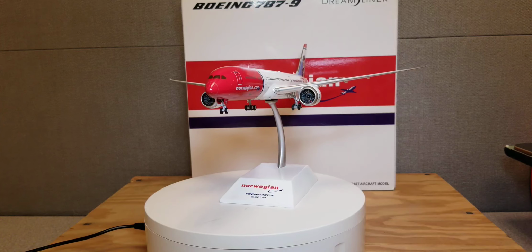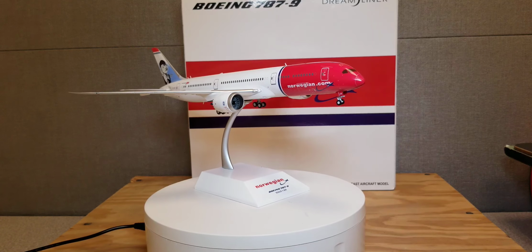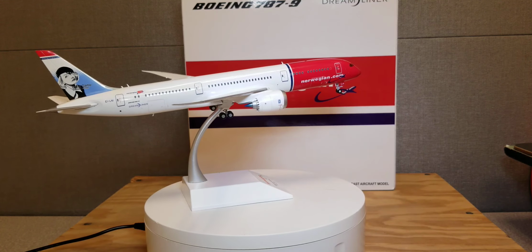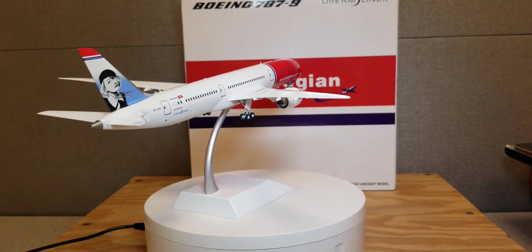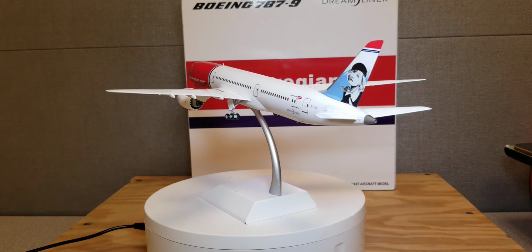Sorry about that. Front of the aircraft, see there? The starboard side of the aircraft. The tail cam view of the aircraft, as well as back to the port side of the aircraft.